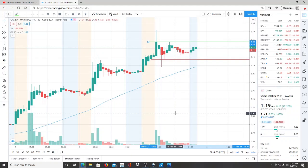I do want every single investor and viewer to be aware of that. 1.24 needs to be broken through, turn into a support so that the bulls can continue this upward momentum and pull further away from the 50-day moving average, deeper into bullish territory.